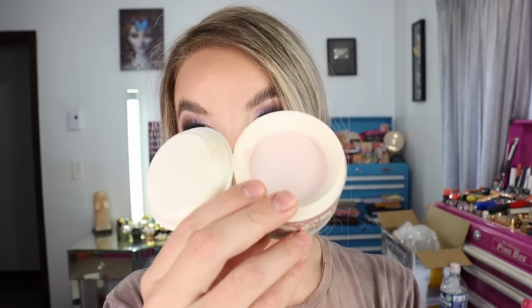I bought another one of the Cherry Blossom ones because I opened up the container and dumped the entire container of the Cherry Blossom shade that I purchased a couple weeks back in with an entire, I shouldn't say bottle, an entire jar of the Flower Nose Circus powder. So this is kind of what it looks like now. It has a pink hint to it.